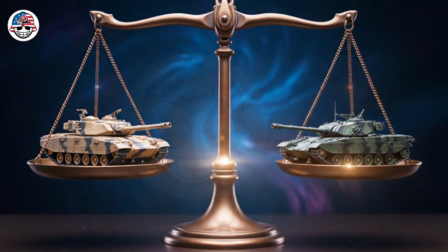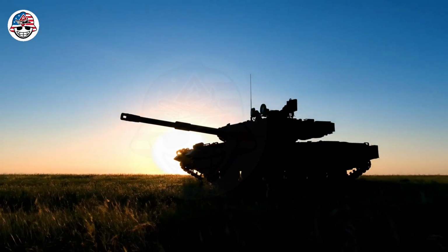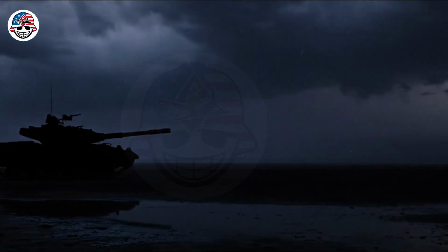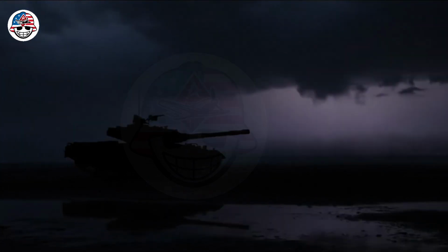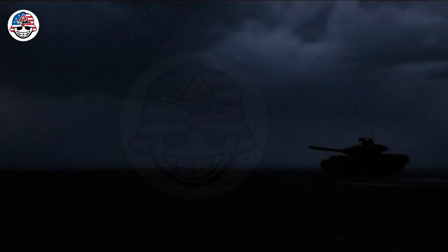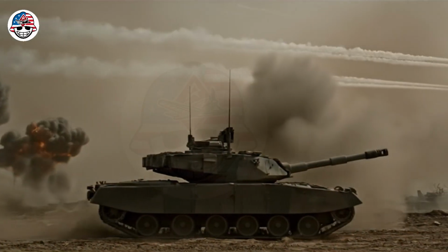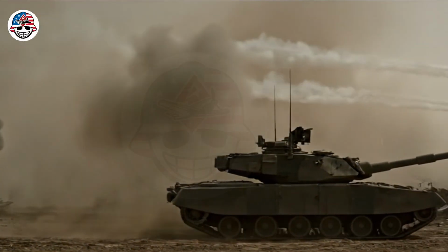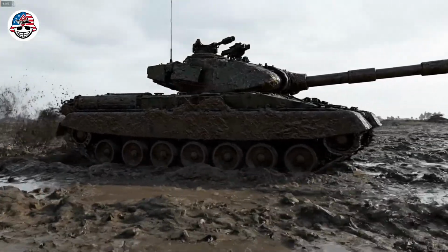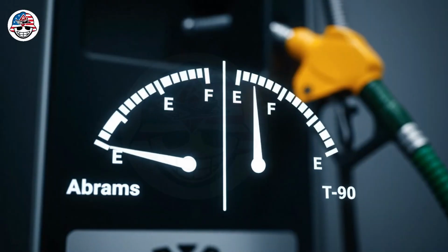So who wins? The Abrams brings unmatched protection, firepower, and advanced systems, but demands a massive logistics tail. The T-90 is lighter, cheaper, more numerous, and perfectly suited for environments where ambush, mobility, and endurance matter. History shows Abrams dominating in the Middle East, where the US controlled the skies and supplies, while Russian tanks have shown their resilience in rugged, prolonged conflicts like Chechnya.